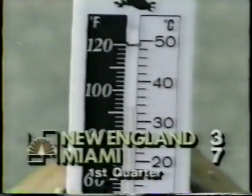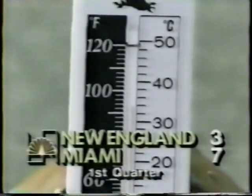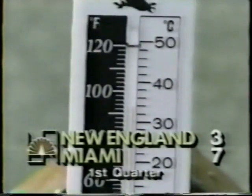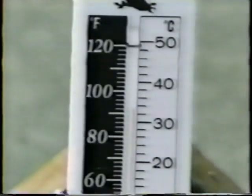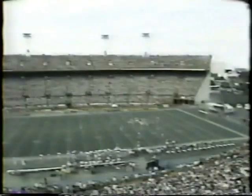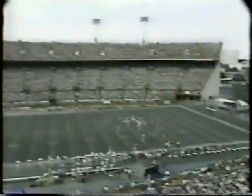All right, thank you, and a lot of interest in that ball game because of Elway's first appearance in Baltimore, and he will be the franchise in Denver, but not quite yet. Good news is, bad news is it's what, 92, 94 degrees. Good news is it's cooling off.